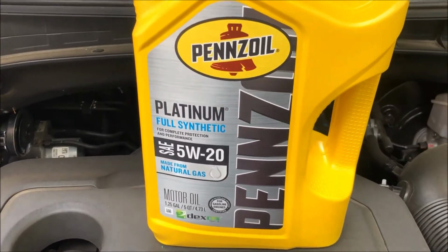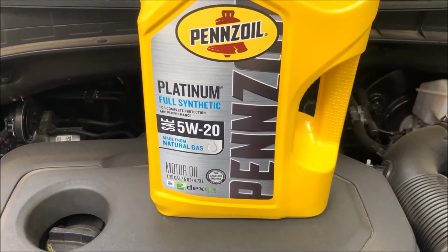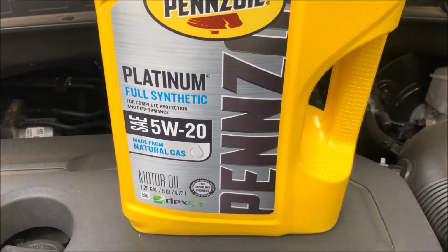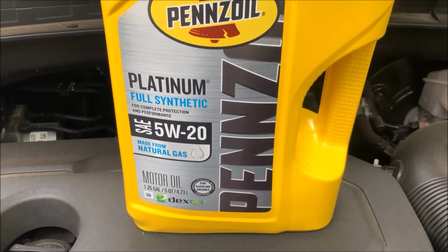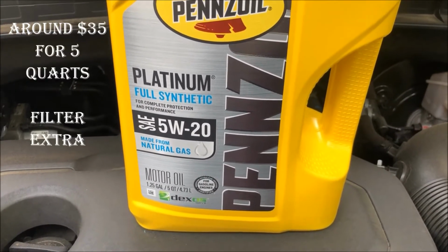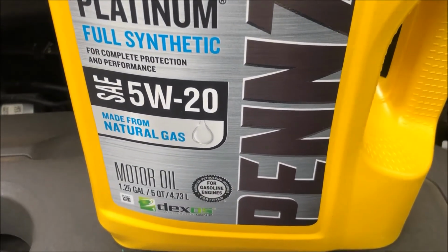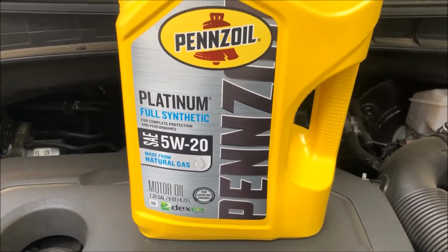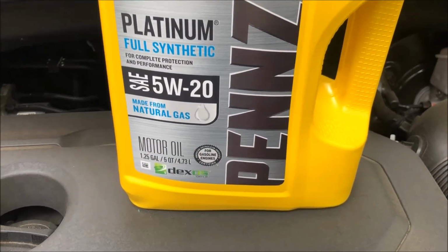I started using Pennzoil Platinum on my vehicles, and I recommend this to people that come to get help from me or to my friends. Typically, if you go to an Advance Auto or AutoZone or O'Reilly's, any of those places, it's in the mid-30s, $30 per 5 quarts. I go to Walmart, and it is literally 2/3 the cost. You're paying 50% more if you go to the big name places. So go get your oil at Walmart.